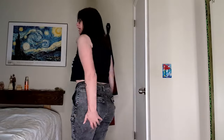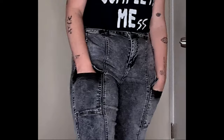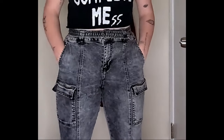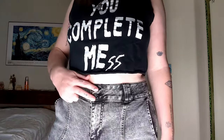There's not much on the back except for just the pockets that, you know, are non-existent. These pockets go down to there. These go down there. Just so you guys can see, this is what it looks like without the belt. We've got double buttons and it doesn't feel as tight.